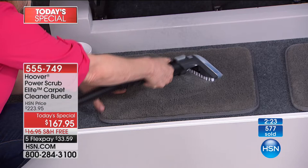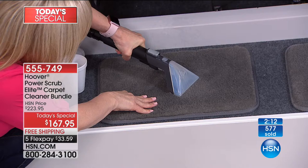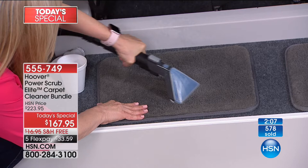There's your solution right there. There's your trigger. Now watch this. I love that you can see the clear. You can see that mess coming right up. Totally gone.